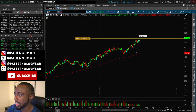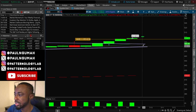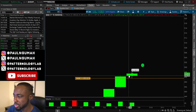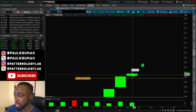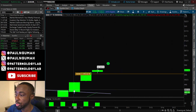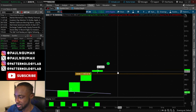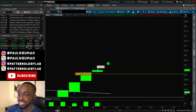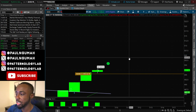Let's go on the daily. Right. So this is how the daily is looking. Still a green candle. Still the bulls are in control. This is a doji. It's not a big candle like the one before or the very first one on the way out, right? But it's still a doji and the trend is still up. Right now, after hours, we're up by 0.29%, which is a good sign, right?